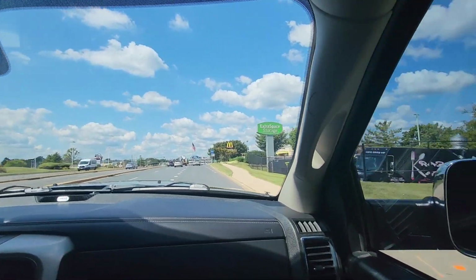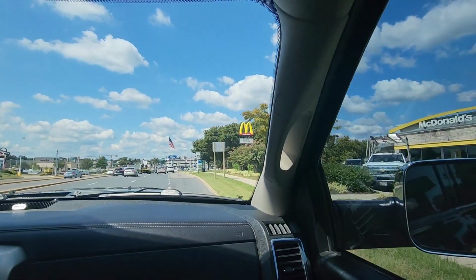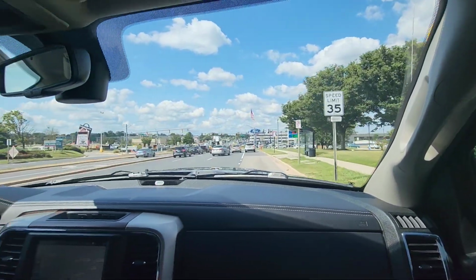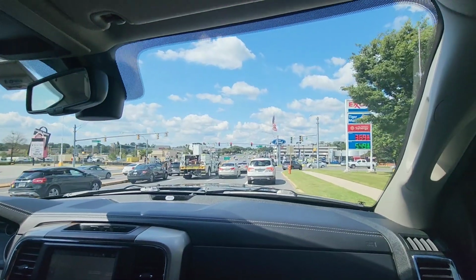I've been here now 3 days in a row. And we'll park the truck up there and get something to eat. This is what happens. You get over here and it turns into an all-day event. Then you're starving. Forget that.